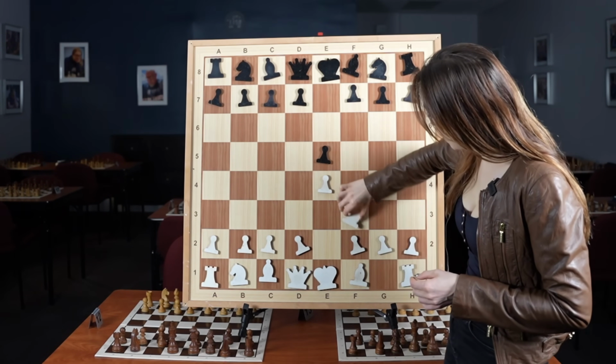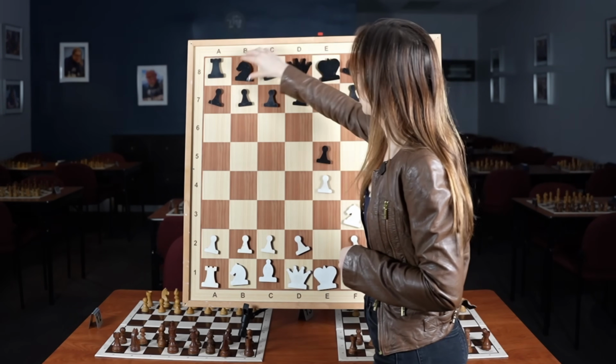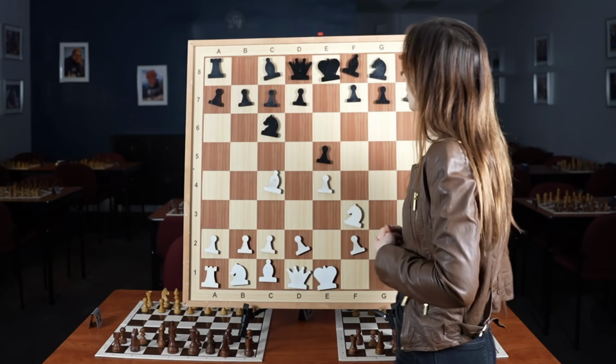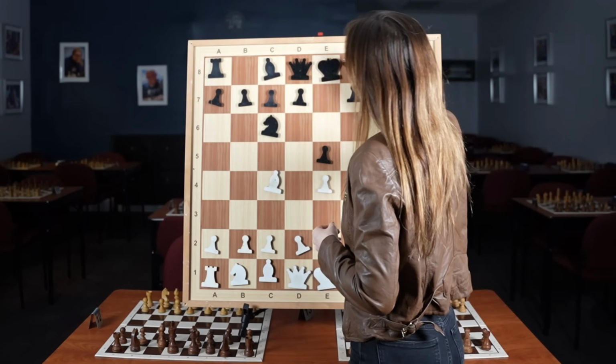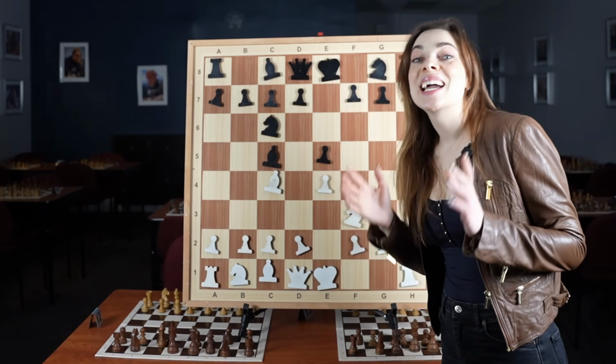We develop our knight towards the center and attack the pawn, as you can see. They're going to protect the pawn with knight c6. We're going to develop our bishop and prepare the special rule. They're going to develop their bishop as well. And now there is the rule: castling.